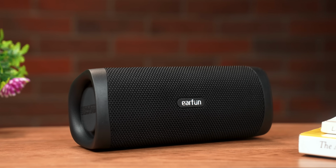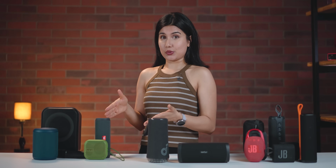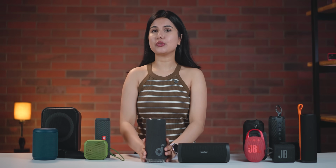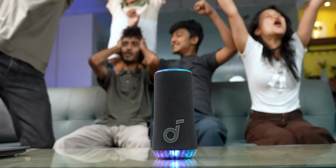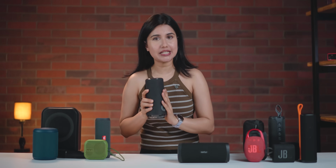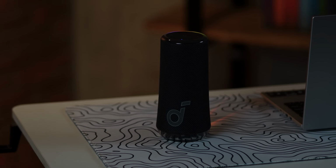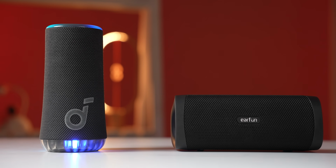So, while the Earfun U-Boom L is a great pick for listening to music both indoors as well as outdoors, you might want to look into the Soundcore Glow instead if you also plan on binging your favorite shows and movies with a bigger sound. For starters, it does not have a latency related issue at all, and look, the Soundcore Glow has such a beautiful RGB lighting as well, which makes the U-Boom look so dull in comparison.